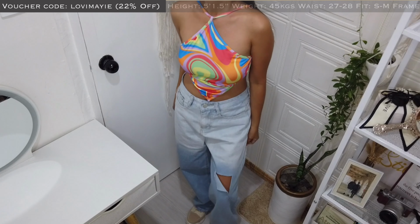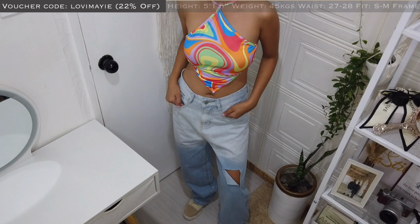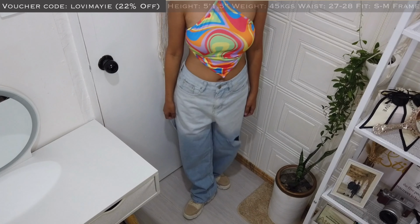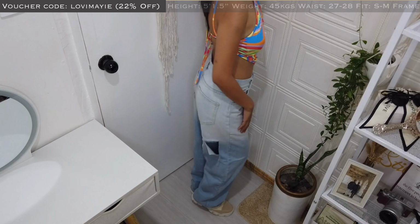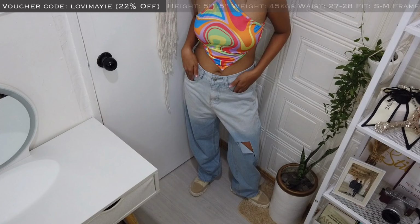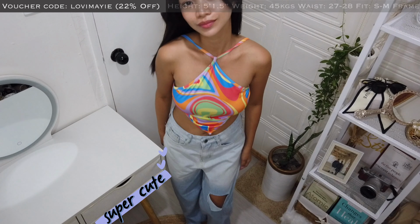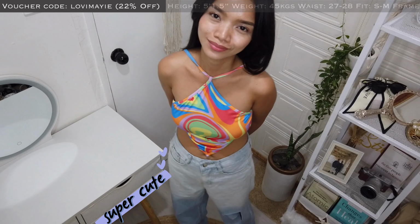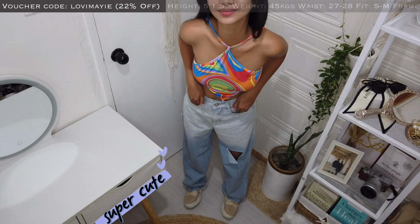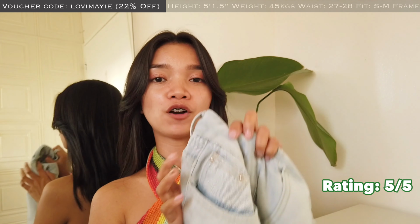And gusto ko lang din na-share yung length niya. It's super tama lang sa height ko. Kahit na 5'1 and a half lang ako, caring-caring pa rin siyang dalhin. And small size ng binili ko, so hindi na ako nag-size up kasi tama lang siya sa waist ko kahit na medyo maluwag siya kasi loose pants talaga yung style niya. So I still love the way it fits on my body. Of course, given its quality and the stylish ripped area, see, back and front, I'm giving this 5 over 5 rating.